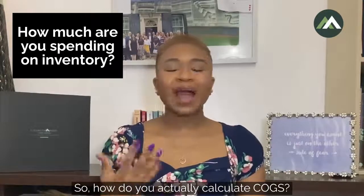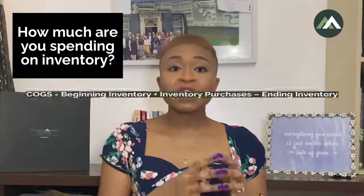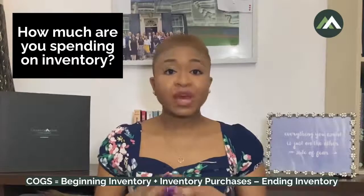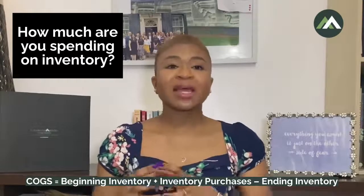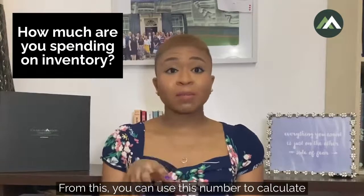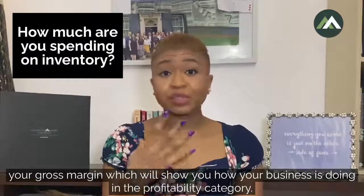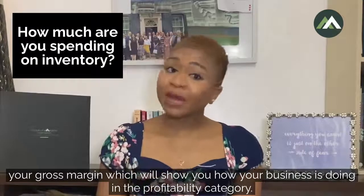So how do you actually calculate COGS? COGS is your beginning inventory plus inventory purchases made during the year minus ending inventory. You can use this number to calculate your gross margin, which will show you how your business is doing in the profitability category.